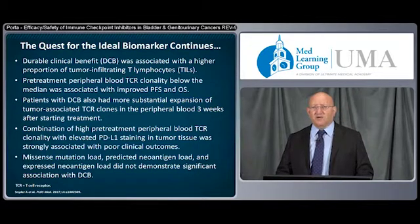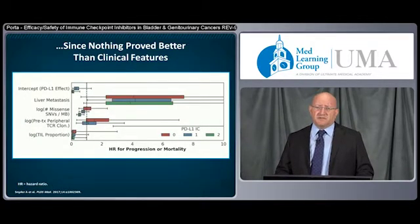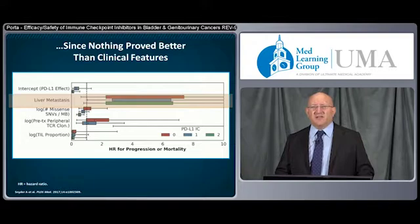This clearly highlights the need to continue seeking ideal biomarkers, and unfortunately also highlights the fact that we are definitely still very far from the identification of a really useful biomarker, I would say. It is also important to highlight that when we try to apply these putative biomarkers in everyday clinical practice, none of them proved to be better than well-established clinical features. As we can see in this very elegant paper, at the end of the day, PD-L1 expression and other immunological putative biomarkers are not superior as predictive factors as compared, for example, to the presence of liver metastasis.